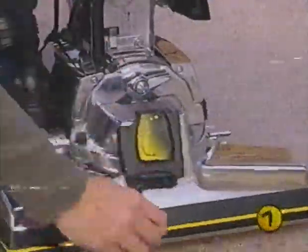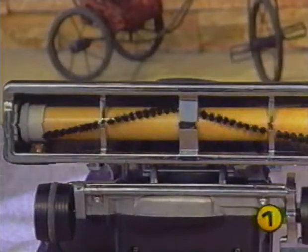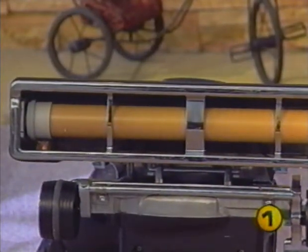To re-engage the belt so the brush roll rotates, turn the belt lifter to the right or clockwise until the green arrows line up and lower the headlight hood. The brush roll will now rotate when the power switch is turned on.